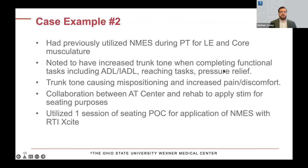She had previously utilized NMES during PT for lower extremity and core musculature. She did note that she had increased trunk tone when completing functional tasks, including ADL, IADL, reaching tasks, and pressure relief, and that trunk tone caused her to have mispositioning.